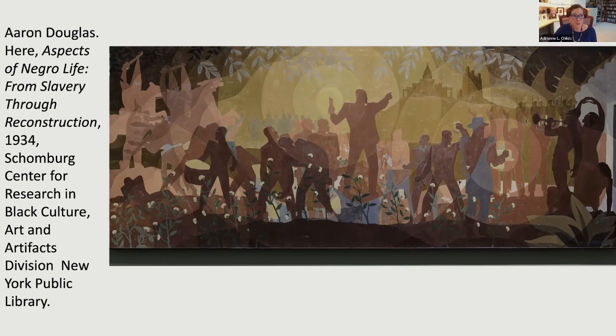Here's a very famous mural, Aspects of Negro Life, where they're telling their story from slavery, picking cotton, to freedom, from rural to urban, and all of that in a very much sort of Art Deco style, what Rick Powell's called the Afro Deco style.